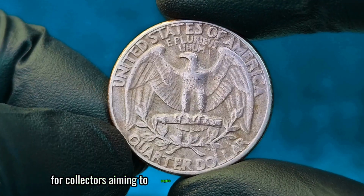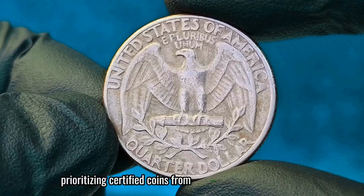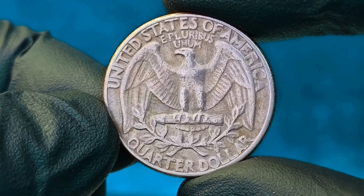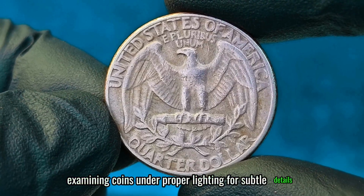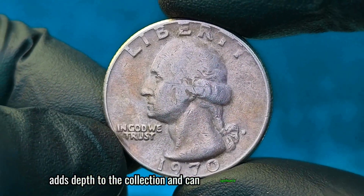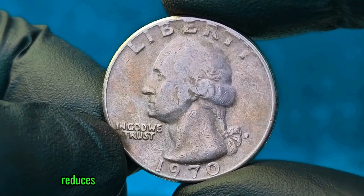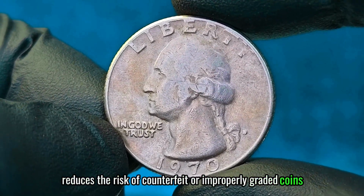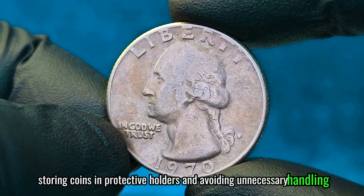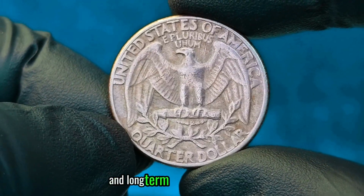For collectors aiming to acquire a 1970 D Washington quarter, prioritizing certified coins from reputable grading services can ensure authenticity and accurate condition assessment. Examining coins under proper lighting for subtle details, such as die varieties or minting errors, adds depth to the collection and can significantly increase value. Purchasing through trusted dealers or auction houses reduces the risk of counterfeit or improperly graded coins. Additionally, storing coins in protective holders and avoiding unnecessary handling preserves their condition, allowing collectors to enjoy both their aesthetic beauty and long-term investment potential.